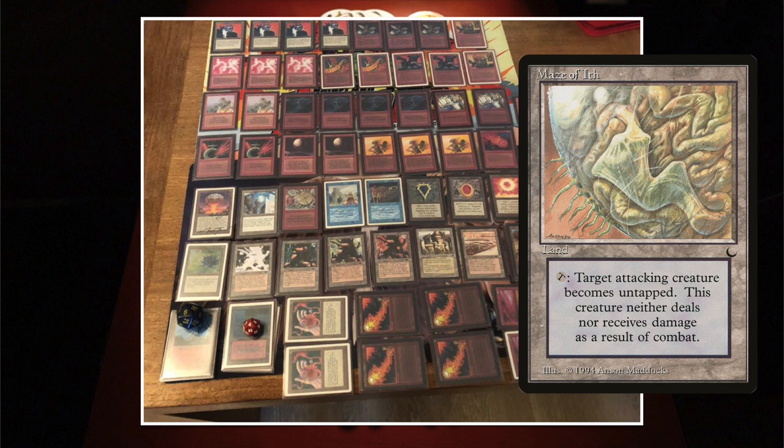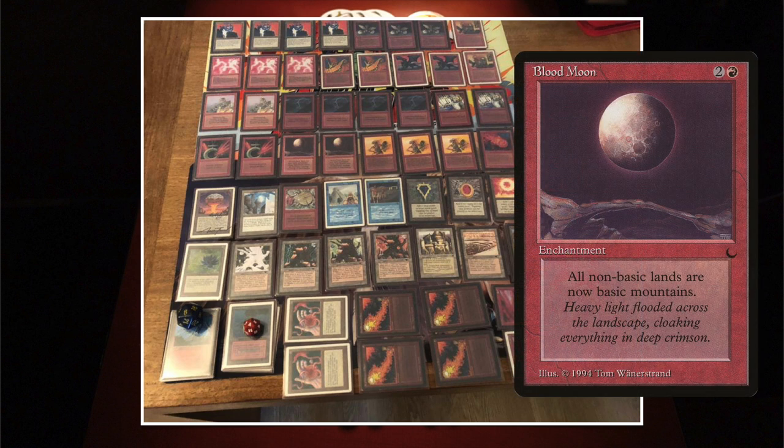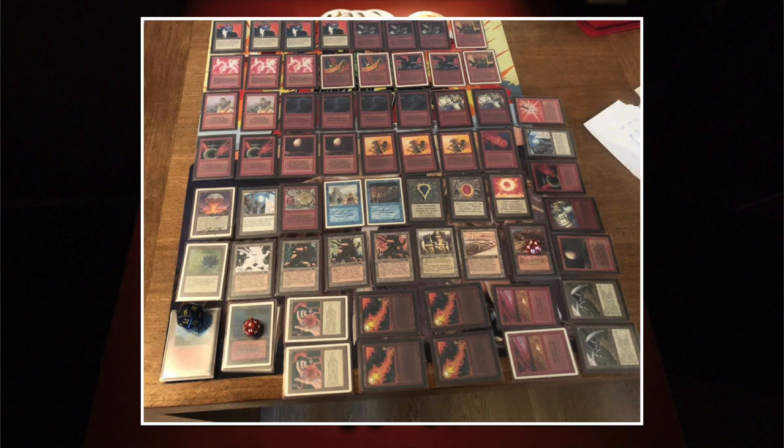But when you've got Blood Moon, it turns the Maze of Ith into a mountain, so it no longer functions, and it makes your Ball Lightning better. So if you play Ball Lightning, I would always play Blood Moon right next to it. It's just my personal opinion.